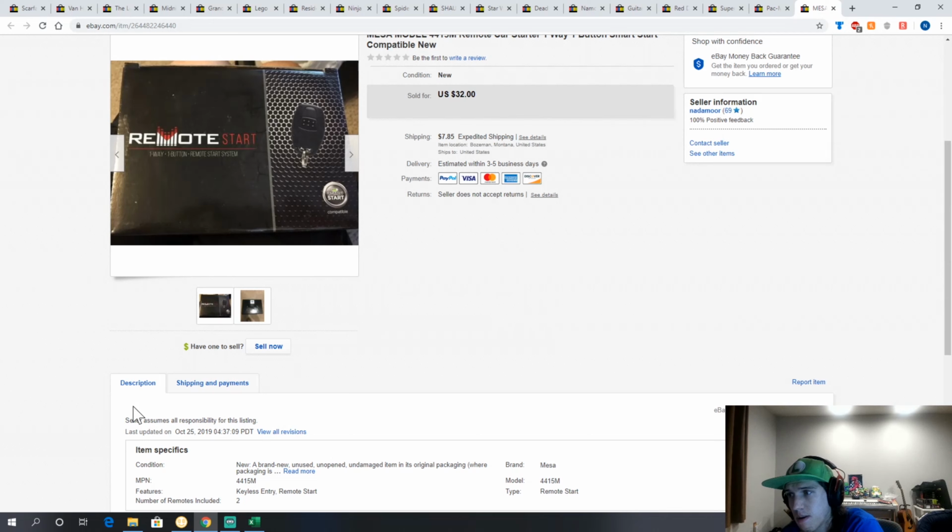And finally, I sold this Mesa Remote Start one-button system for your car for $25. Took an offer on that. This thing I got so long ago. This is back in Smash 4 time. I think the first year of it, there was a bar tournament hosted at a bar that, at the time, everyone who played Smash 4, or the vast majority, were all younger kids. They couldn't even attend because it's at the bar. You had to be 21 and up to attend.